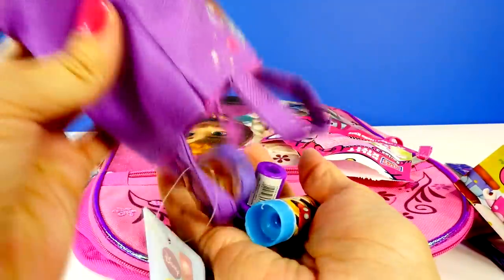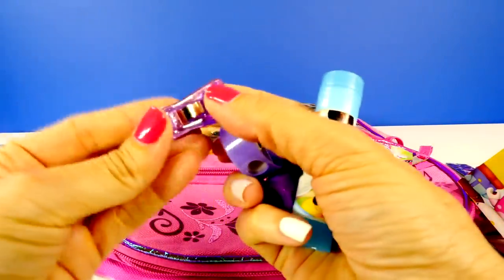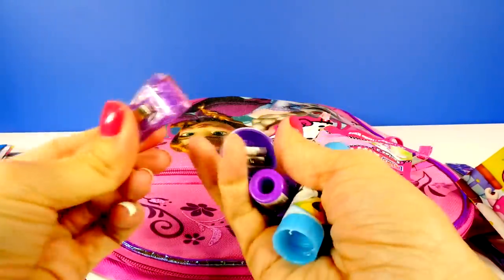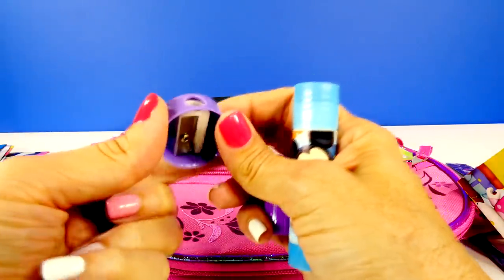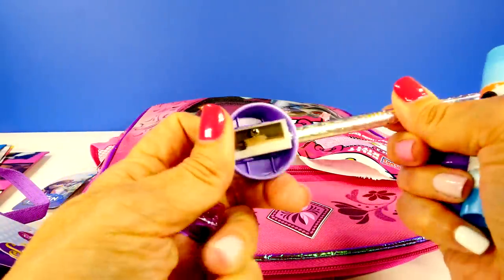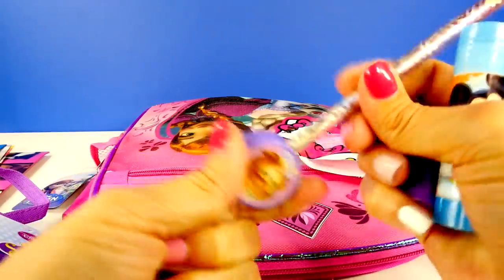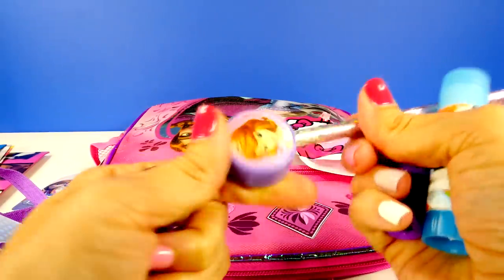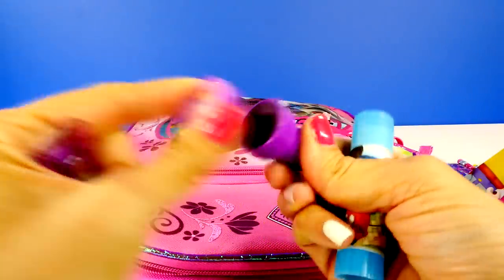We've got a bunch of stuff in this little Sofia bag, the first bag. So let's see. Here is a little clip. I guess you could organize your papers with that. And we have a pencil sharpener, which is great. These are really important, because when you do a lot of writing, your pencil lead gets really short and dull and you need to sharpen it up. And then we have, this looks like a sticker.